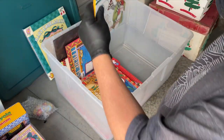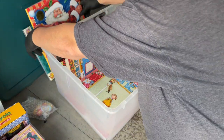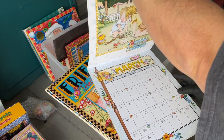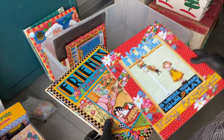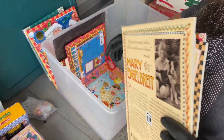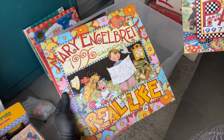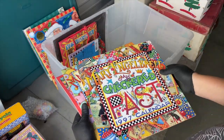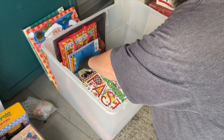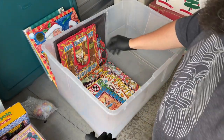Queen of Christmas. Book. Illustrated book. The Night Before Christmas. Illustrated by Mary Engelbreit. That's cool. This is great stuff. Oh, these are calendars. Calendars from 2003, 2002, 2001, 1999, 1998, 1997, 96, and let's see, is it 1995? Yes. Big surprise there. That was the big shocker. All right. The Queen of Everything 2001 mini calendar.